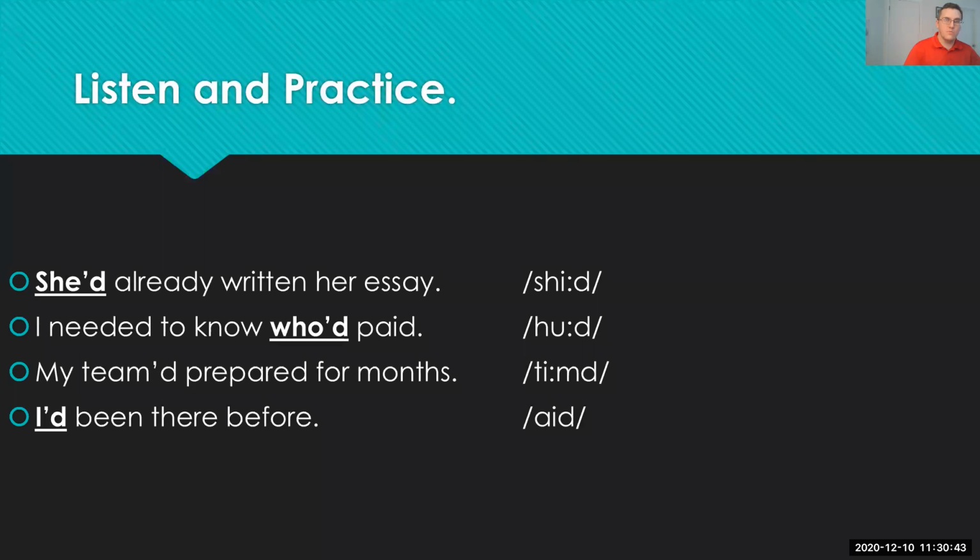Okay, now let's practice a little pronunciation. So listen and follow along to practice your reduction of the helping verb had.